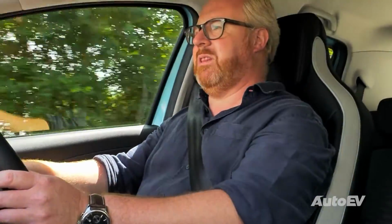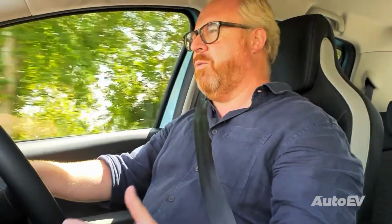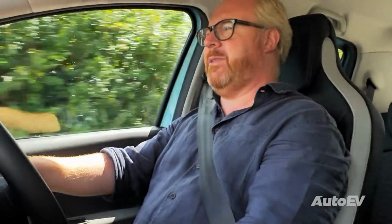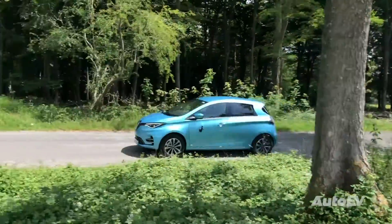You can change the brake regeneration system, however, with the transmission lever down here. Now, unlike other cars that have two or three different levels of brake regen, the Zoe has one. It's either on or it's off, and that's quite nice. It doesn't give you that one pedal driving experience that some of the other cars do, but it bleeds in nicely when you've got it activated. You activate it by pulling back the transmission lever here from D to B, and that activates the brake regen, which, as I say, bleeds in quite nicely.